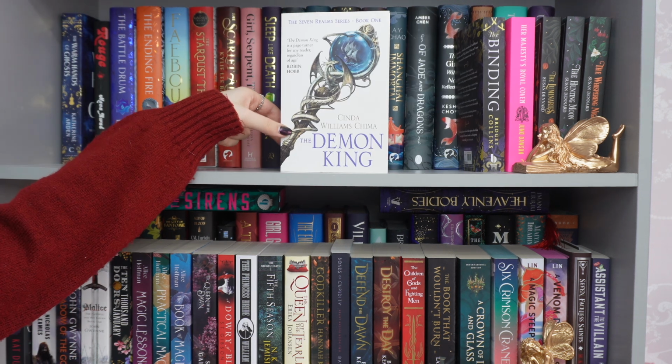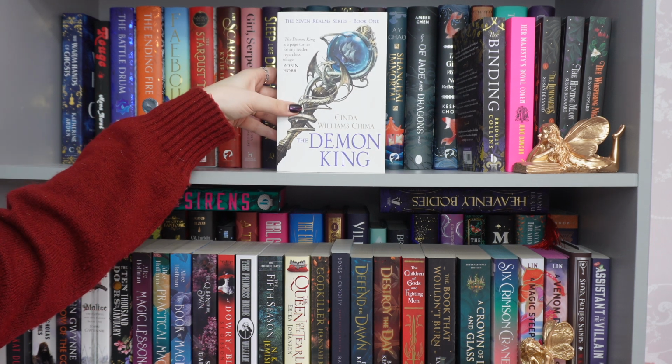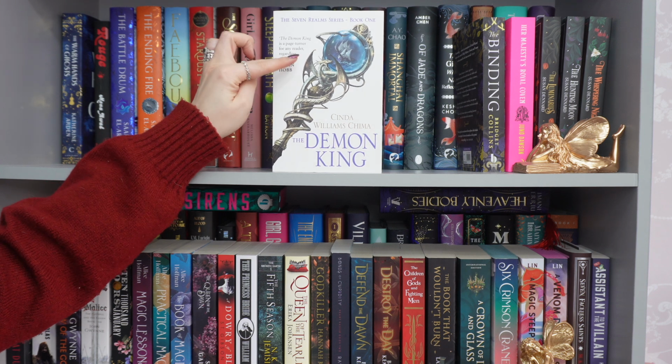Next up, I've got The Demon King by Cinda Williams Chima, and this one I think is probably a bit more high fantasy. Not sure if it's YA or adult, but one that I haven't heard too many people talk about, but definitely piqued my interest when I read the synopsis.